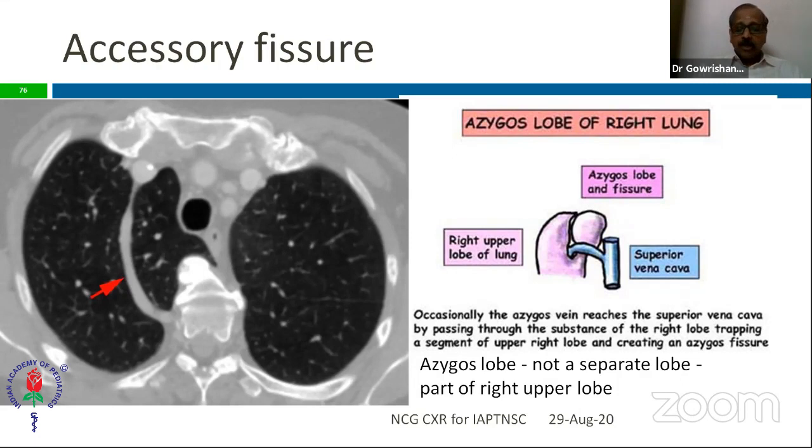Only for teaching purposes I have shown the CT, but whenever they say it is a node, you need to at least document that what you are seeing is not a node, but only an azygos fissure. So at that time I need to do this CT.